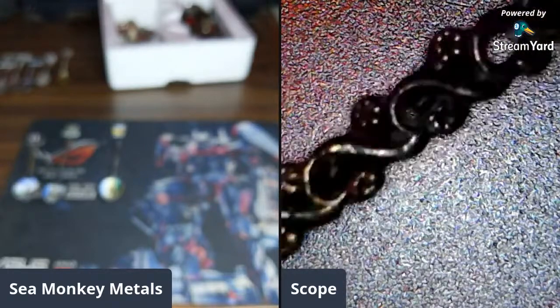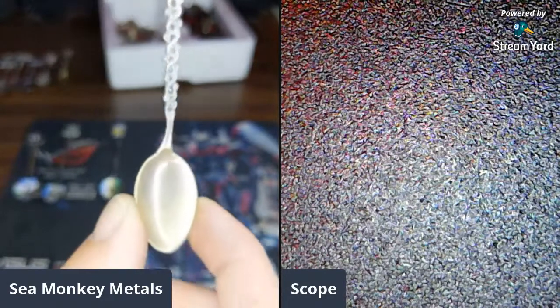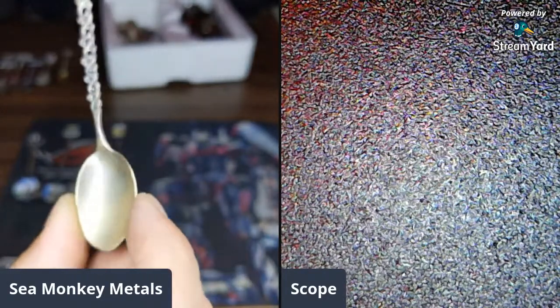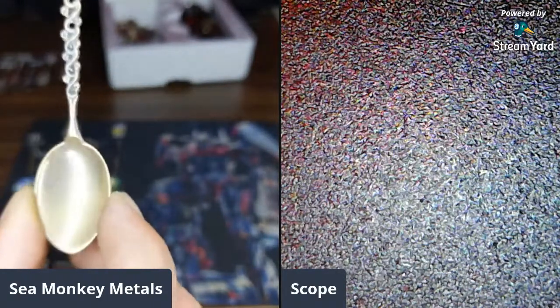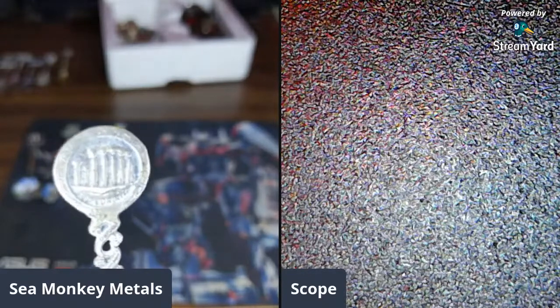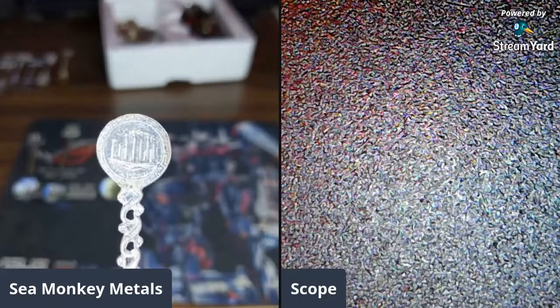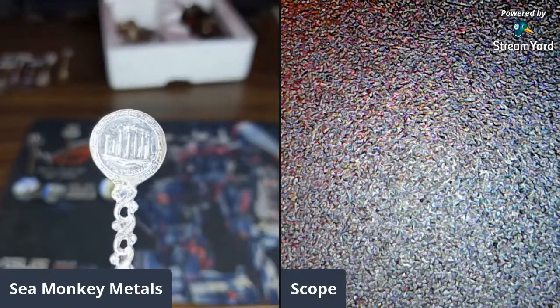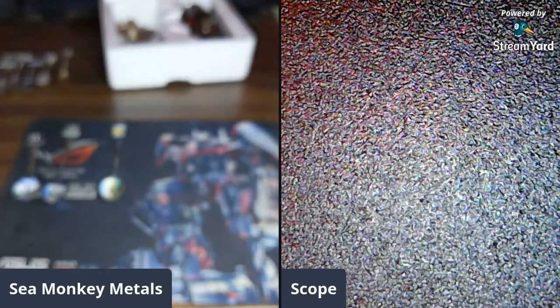Can't really tell on this one. But it's kind of got a goldish tone bowl. I mean, not really goldish, but it's getting that oxidated look to it. And it's pretty grimy. Like they cleaned it and didn't get all the stuff off of it. That one's probably also sterling.